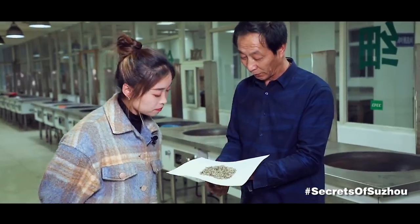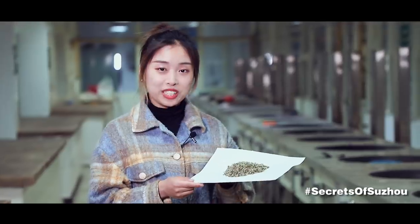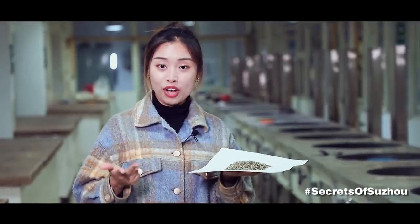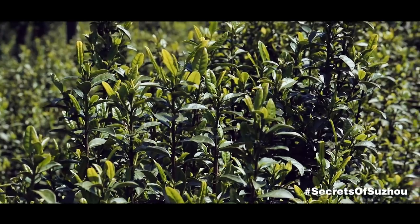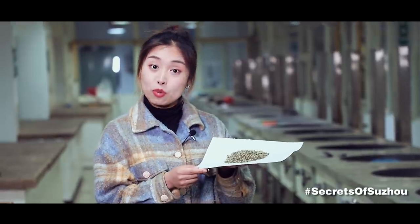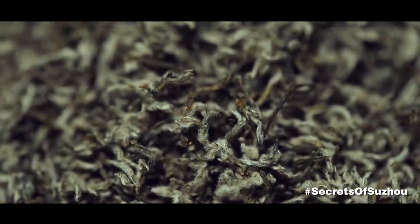The little white hairs on the leaves are actually the essence of Dongting Bilochun. Dongting Bilochun translates to green, snail, spring. Green means its color, and snail means its shape, just like the spiral shell of the snail, and it is produced in spring. So now you know the meaning behind the name, and I can't wait to try it.